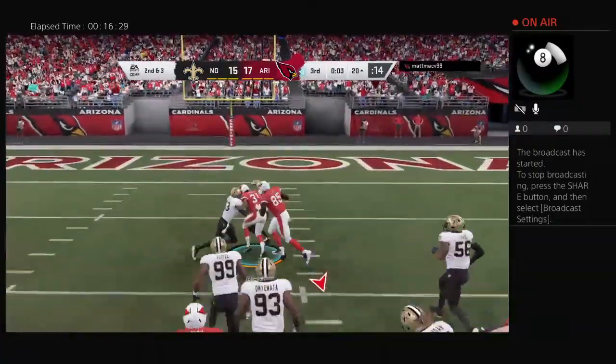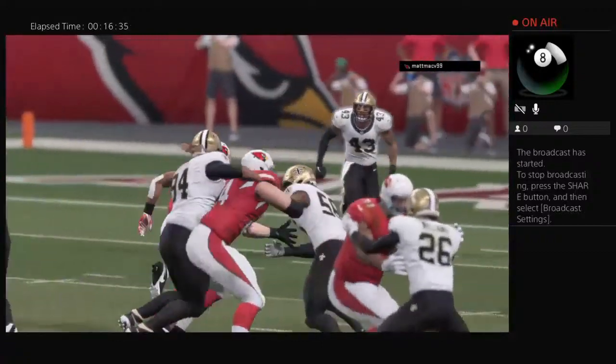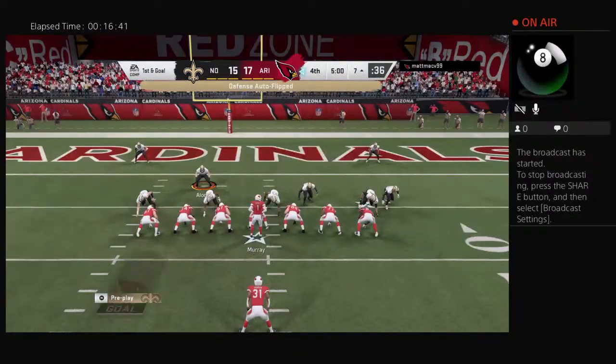This time it's Johnson. And brought down, but not before they get it inside the 10 to the 7. A solid pickup of 13 sets them up 1st and goal. How about this offensive line? They're really starting to establish themselves, take over this game.